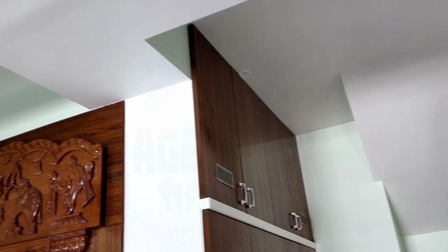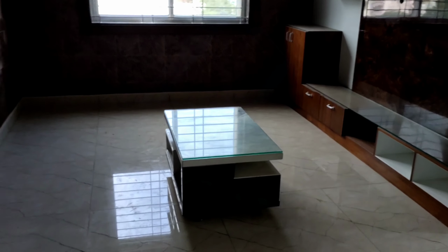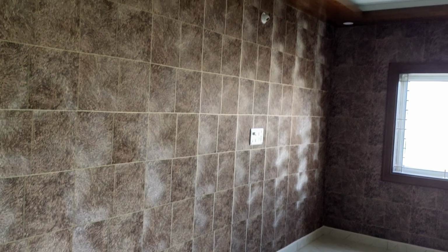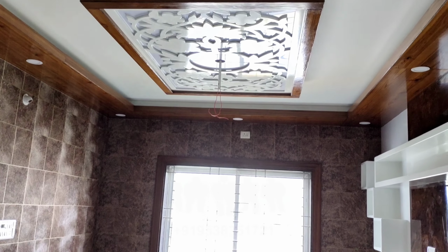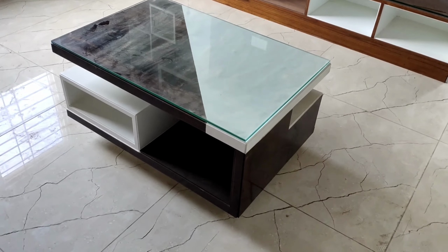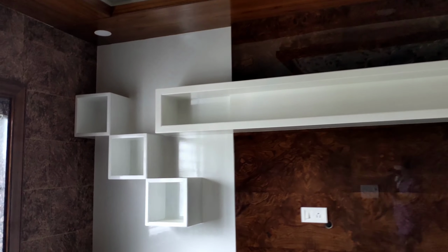And first floor, fifth floor, that is two bedrooms plus one open terrace. Very beautifully done. So it is semi-furnished. So this is a TV unit. You can place it here.